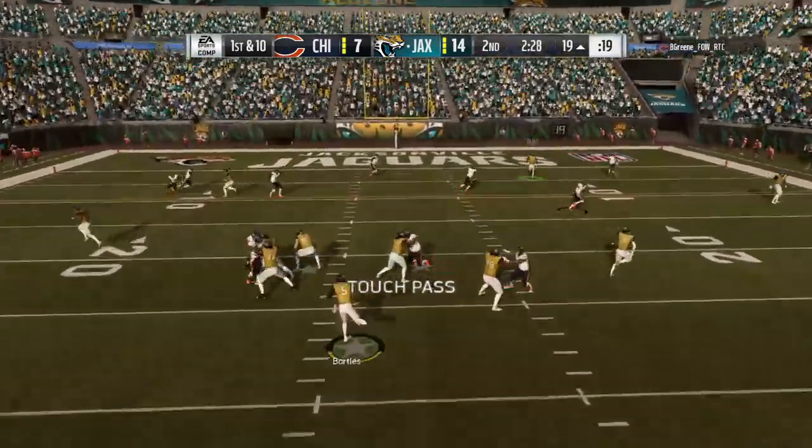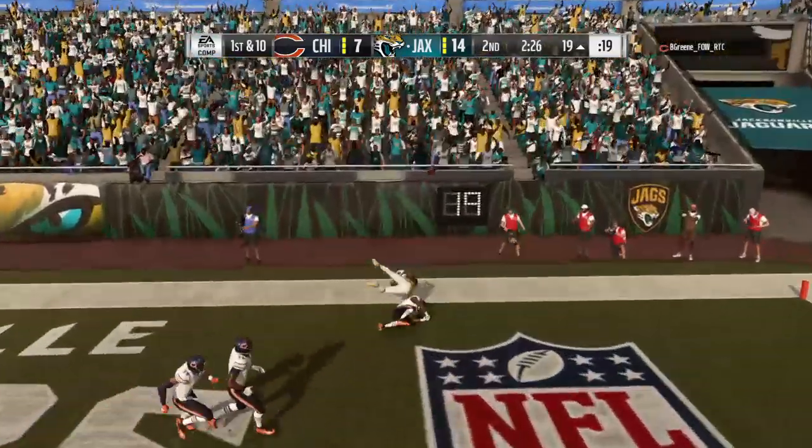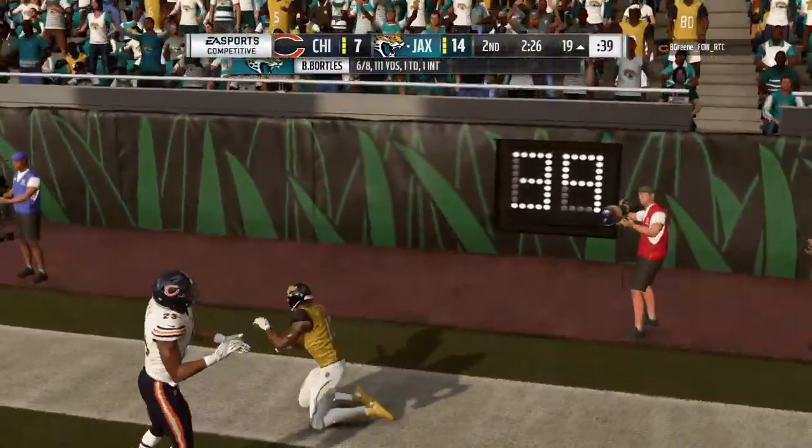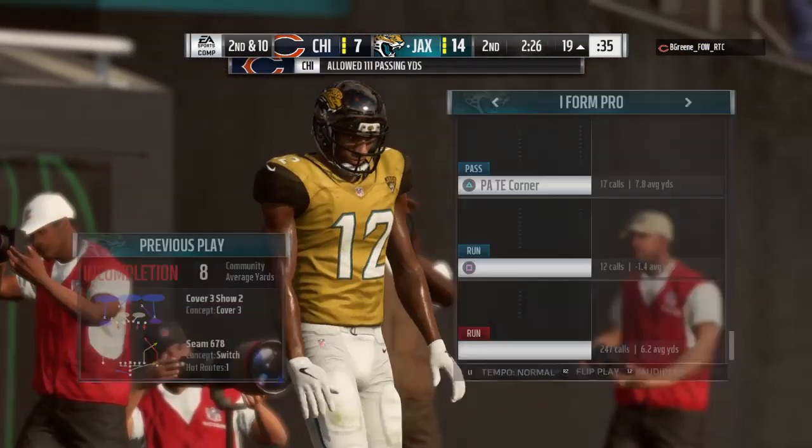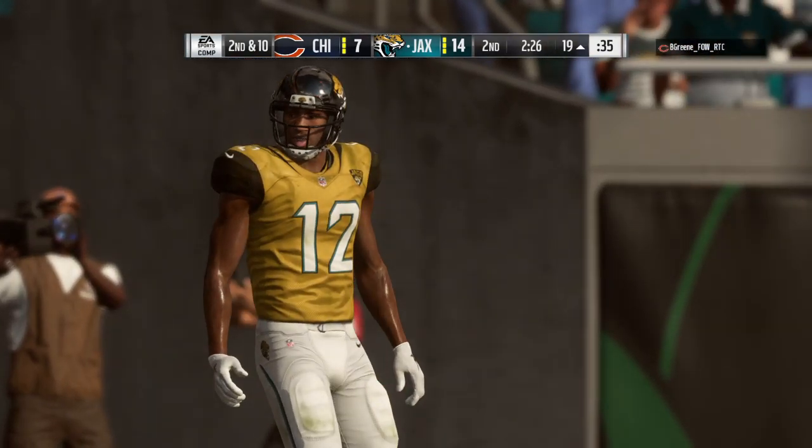So after the INT, it's Bortles. And it's incomplete. Took a shot, couldn't connect. They're going for a receiver there. Already has 1 touchdown in this first half, a 2nd one not to be.